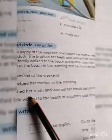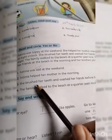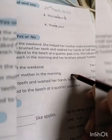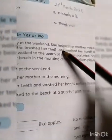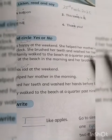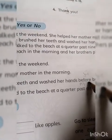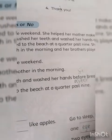Number three, she brushed her teeth and washed her hands before breakfast. So what do you think here? She brushed her teeth and washed her hands at 8:30. Before or after having breakfast? After she had breakfast. Of course, after. So, not before, after. Okay. So, the answer will be no. Not before. The correct answer is after breakfast.